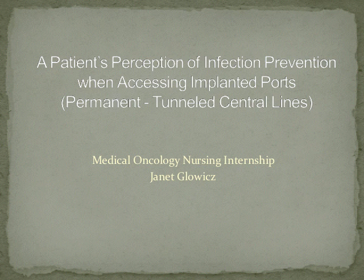This is a presentation for nurses in the Medical Oncology Unit. It is a phenomenologic approach to infection prevention and uses the patient's own words about their experiences having a port. A port is also called a permanent or tunneled central line. Occasionally, these lines are tunneled with caps outside of the skin, but really what we're talking about are central lines in which the port is implanted beneath the skin.